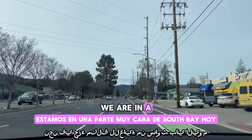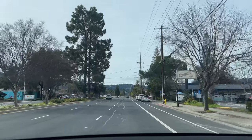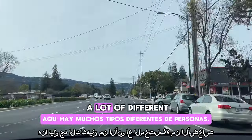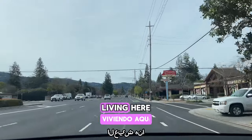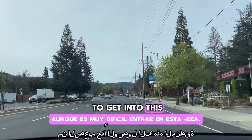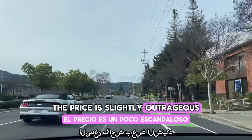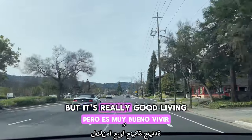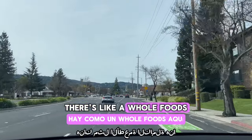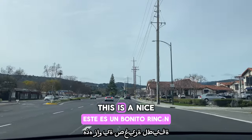And yes, we are in a very expensive part of the South Bay today. Over here, there are a lot of different types of people living here. It is very hard to get into this area though. The price is slightly outrageous, but it's really good living. There's like a Whole Foods right here, Tesla charging stations. This is a nice little corner.